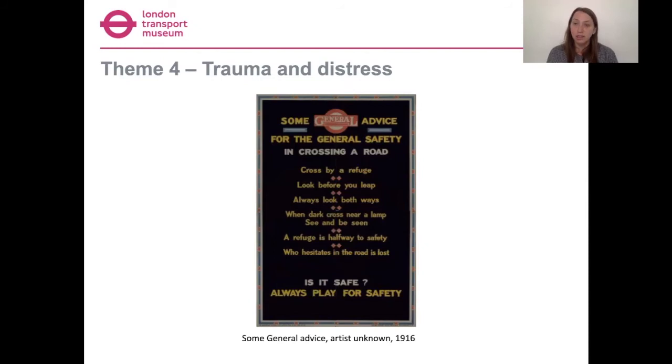So this section has a really useful case study by Jess and Matt at the Museum of Homelessness, which looks at how to collect in ways which minimise the risk of harm to your donors. It's a really powerful piece which gives a lot of information about how that can be done.